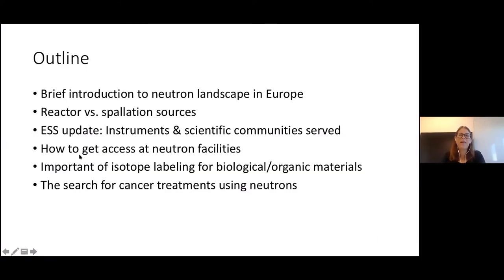I will give first a brief introduction to the neutron landscape as it is today in Europe to give you a bit of context. I will explain a bit about the very basics about reactor versus spallation sources. And then I will go to a few slides on an ESS update. I will tell you a bit about how the ESS will work, what kind of instruments we'll offer, and what scientific communities we aim to serve with these instruments.